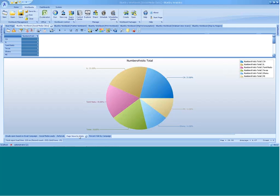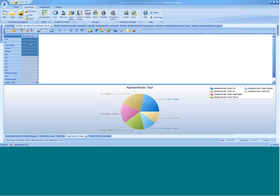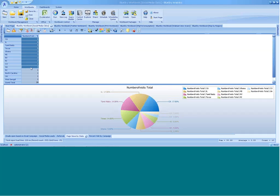I can look at it by state. Now, this is interesting because based on the way people fill in their registration forms, certain things can happen. We can clean up these and get rid of Ghana as a state, for example, through our business intelligence tool. But what's pretty interesting here is right now I'm looking at my top five. Maybe I want to look at others.